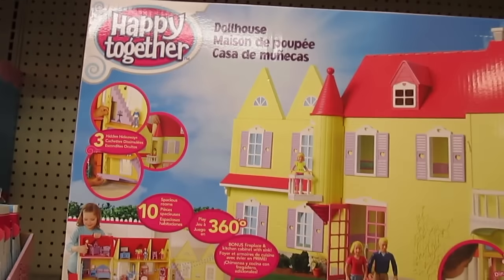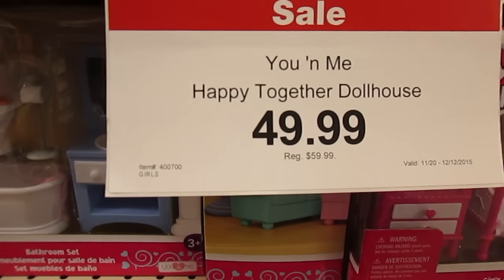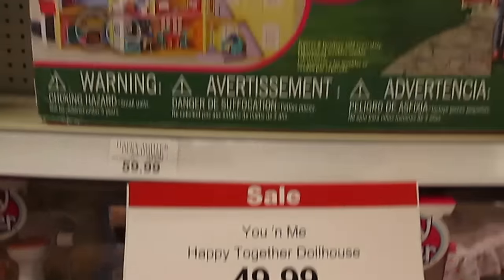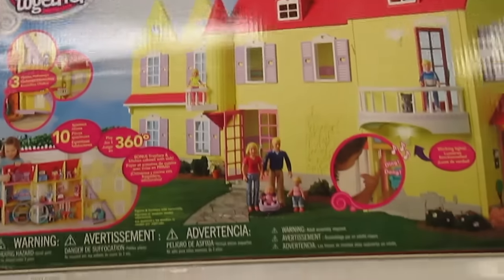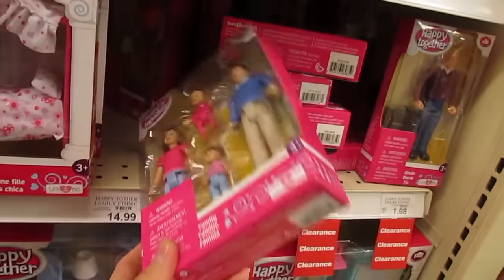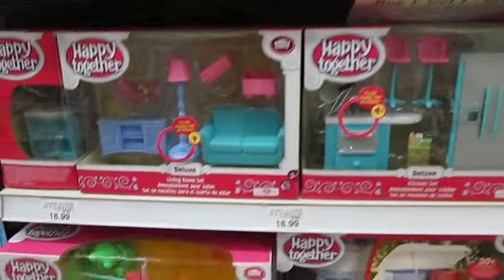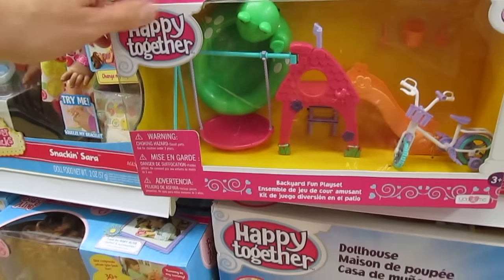So this is the Happy Together home. Look at this, and this is only $49.99 at the moment. It was originally $59.99, but this is a dollhouse, and these are really cool, and I love dollhouses. They're so awesome. They come with families, and then little girls' bedroom sets, bathroom sets, and living room sets. And then you can even get a playground for the back.